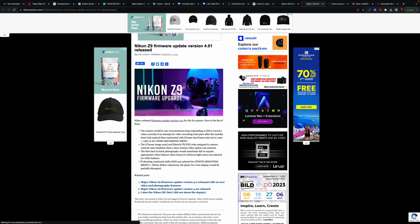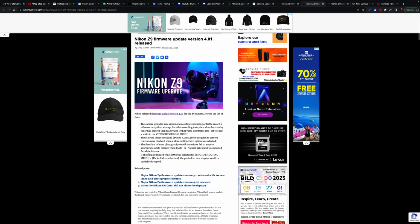And here we are. If shooting continued while on was selected for shooting mode menu, photo flicker reduction, the photo live view display would be partially disrupted. So definitely not a good thing, especially when we're used to near, you know, blackout-free shooting. We don't want any blackout when we're shooting with these high-end cameras. At least we're not used to it anymore, otherwise we might as well go back to a mirrored camera. And so having fixed this, that's great. I'm glad they caught that.